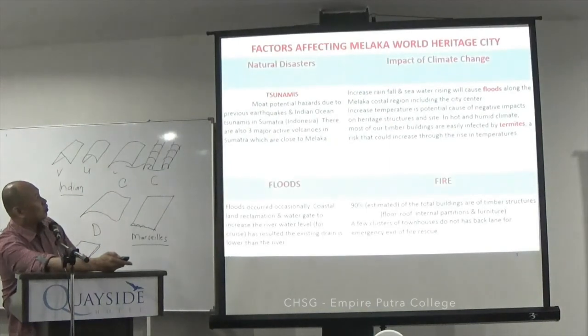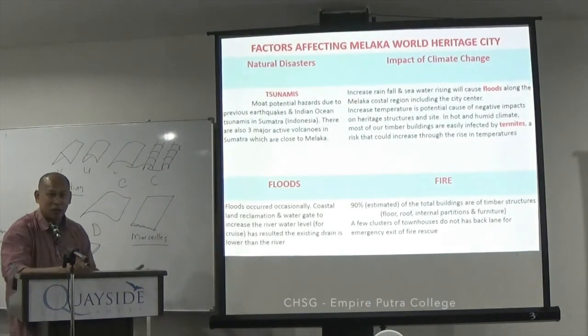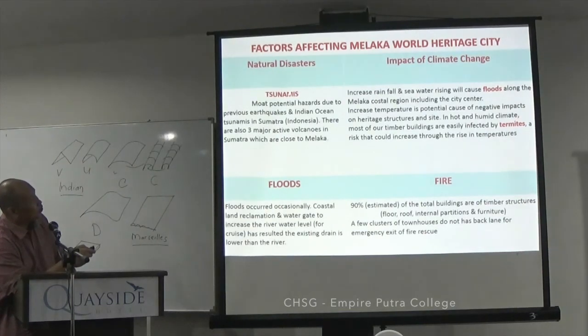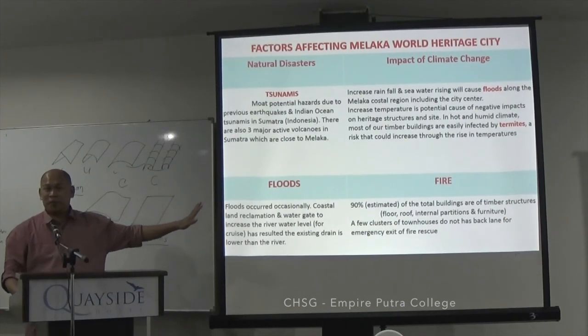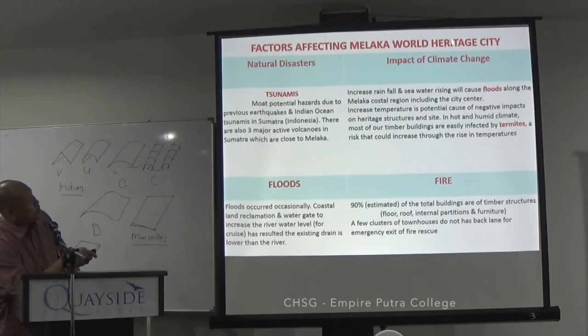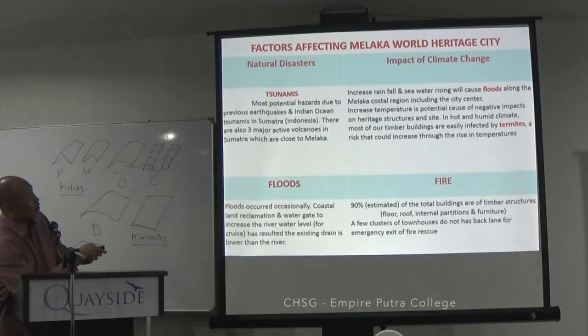What else? Alright. So some factors affecting our site in Melaka, not in Georgetown, but in Melaka specifically: tsunamis. Let me show you the potential of tsunamis here in Melaka. Floods, fire. I prepared this report, it is not an expert report. Tsunamis, flood and fire, and the impact of climatic change, because we are actually a coastal city. So the impact of climatic change or sea level rise.